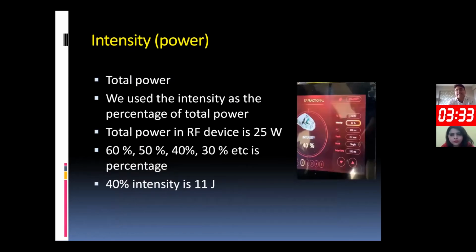So first comes the intensity. The intensity there shows 40%. Now what does intensity mean? Every machine has a power, and I have a device which has a power of 25 watts. Watts is equivalent to joules here. If you are selecting 40% energy, that means you are delivering 10 joules, that is 40% of 25. So if you are selecting 50%, you are using 12.5 joules of energy.